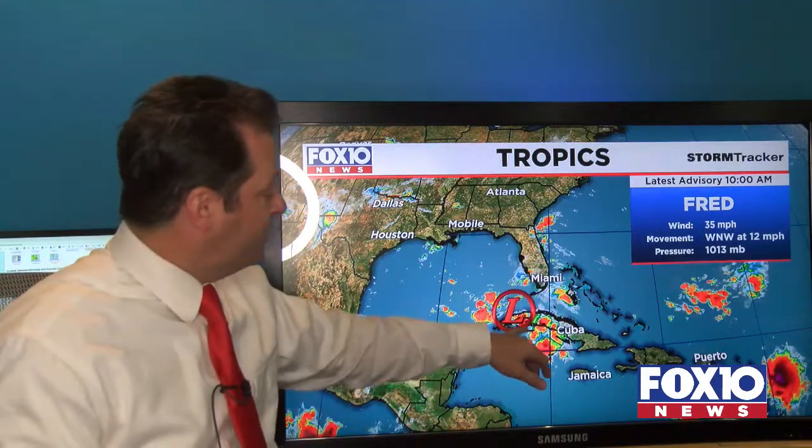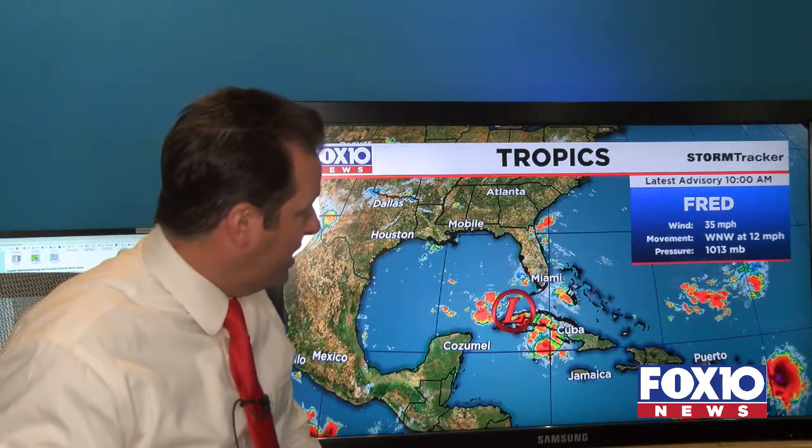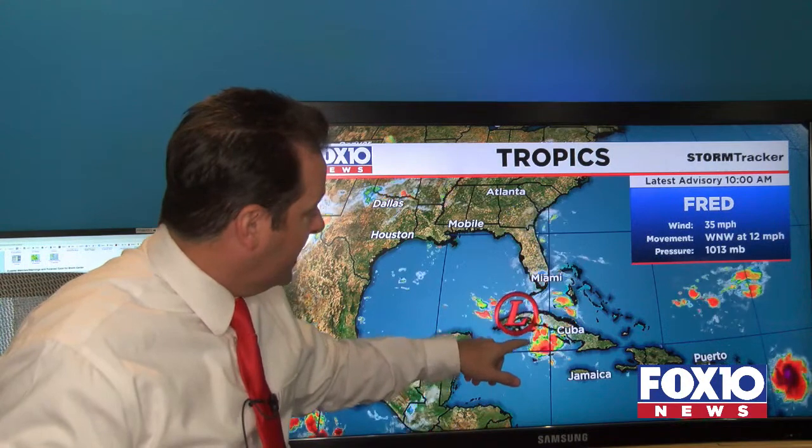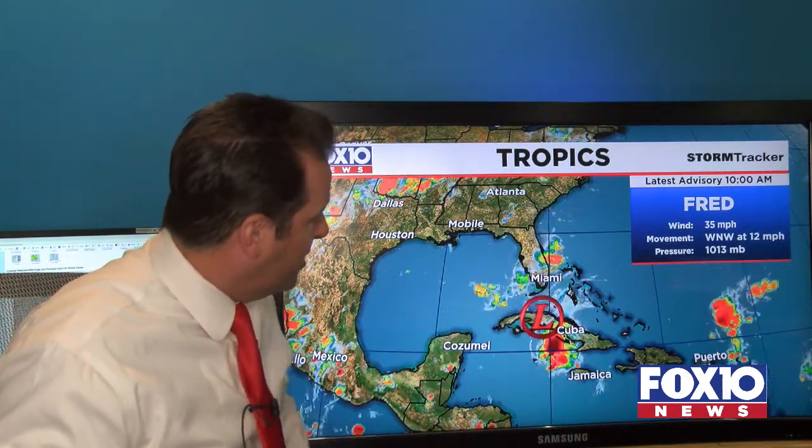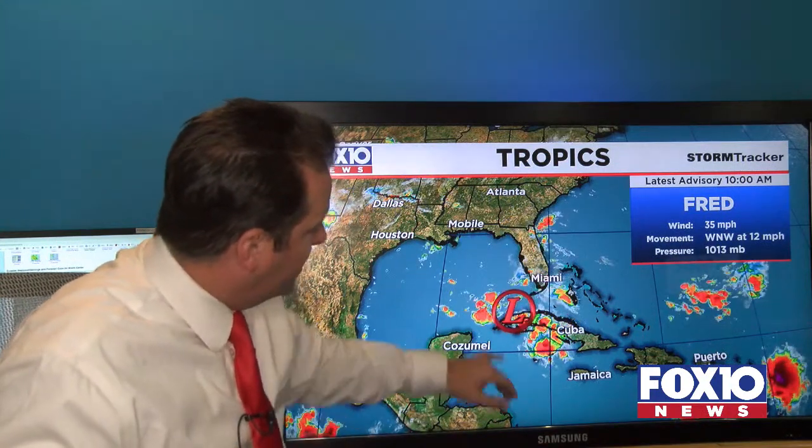What happened is it's a very weak system. It's only a depression, and the circulation fell apart late yesterday. It's going through some reforming, and it's moved as it's done that. This is very common. They'll fall apart, and then they'll reform a few miles away. And that's what this has done. It's reformed off to the south and west, the center of circulation, and now we're starting to see some clouds finally bubble up on the west side of the system. So it looks like it's just about to go offshore, start to get at least a little bit better development. But it has moved.